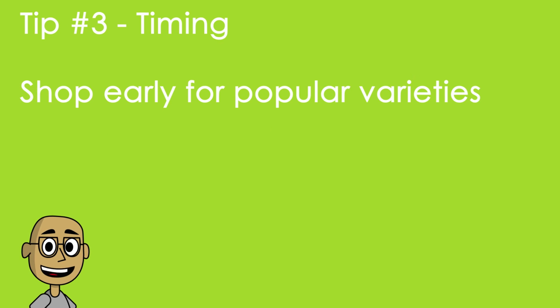The last tip is timing. Remember, there are 2 main planting seasons, spring and fall. It's better to shop early and store plants indoors until cooler fall temperatures or warmer spring temperatures arrive.